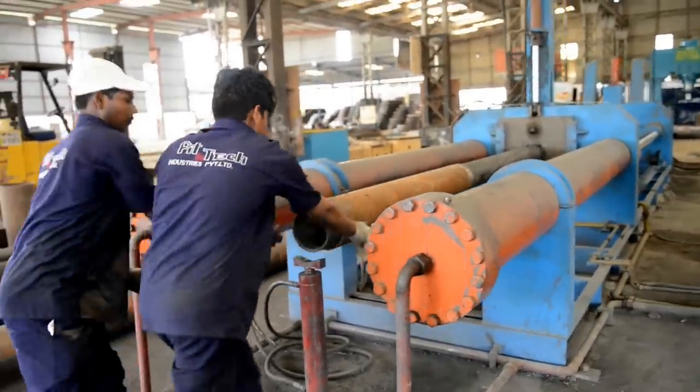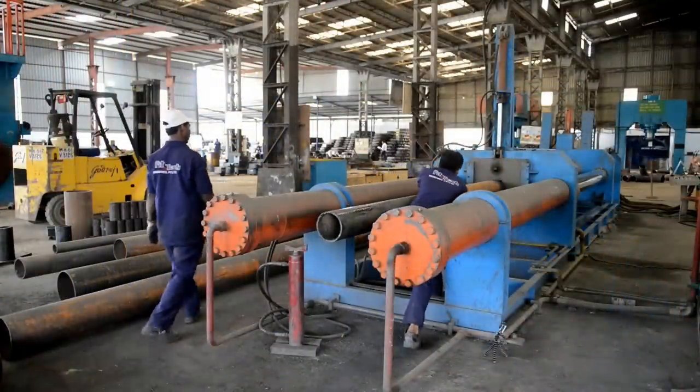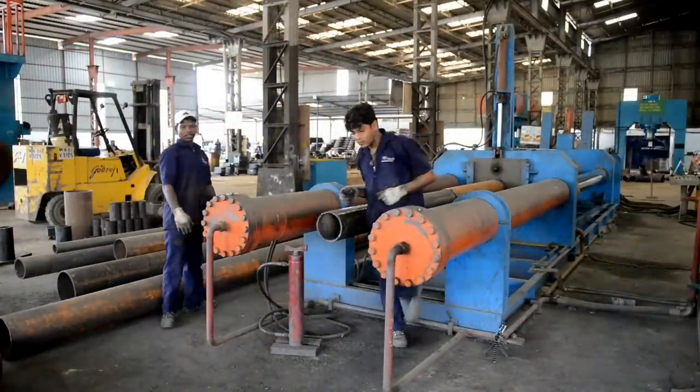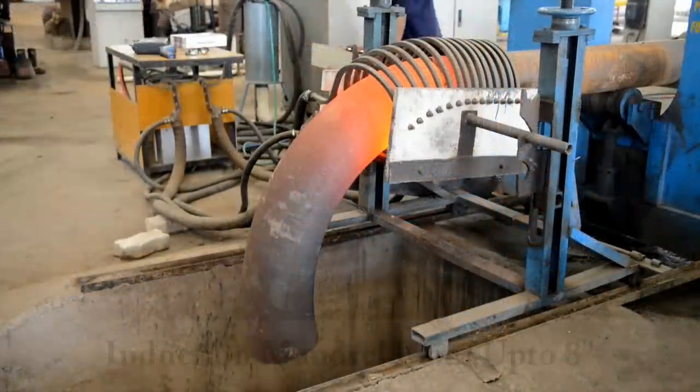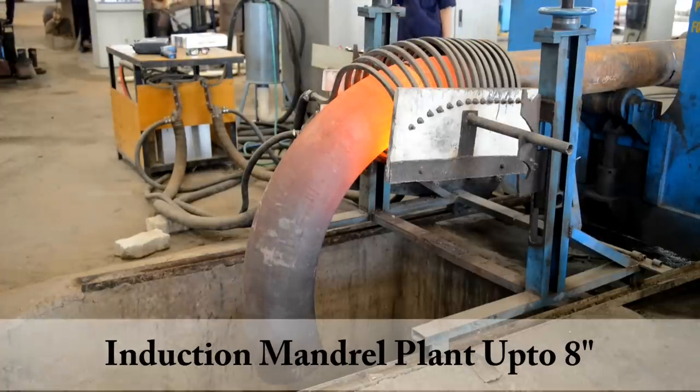After cutting, the pipe pieces are inserted in the mandrel plant to form a bend or elbow by hot forming method using induction coil with computerized electrical panel control. Bends or elbows are manufactured within 3 to 5 minutes.